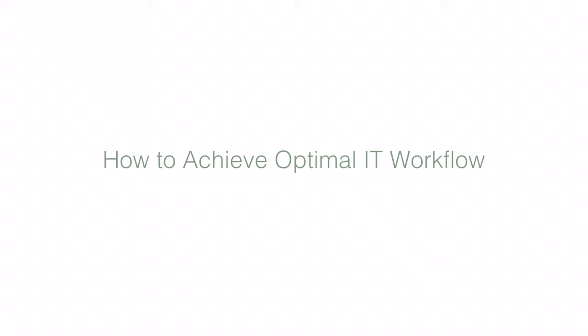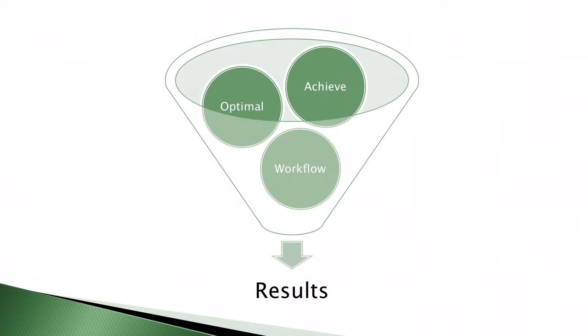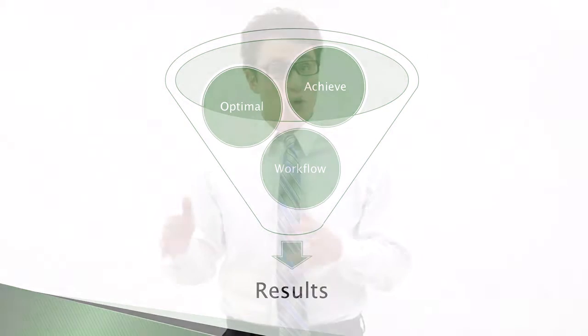How to achieve optimal IT workflow. Picture a factory floor. Raw materials come in one end, pass through different workstations, and emerge out the other end as a finished product. For successful delivery of the final product, you must have established workflows, communication between sales, engineering, and manufacturing, and a clear understanding of production capacity versus orders.